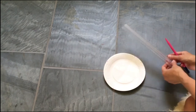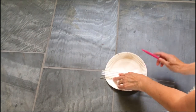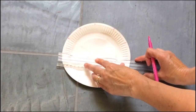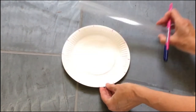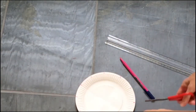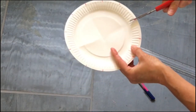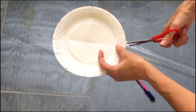Using a pen and a ruler, you need to mark out your paper plate. First, find the quarter points and make a mark. Then, mark out 2 points evenly spaced between each quarter. Now you need to cut small snips into your paper plate. Where you have drawn your marks, make a small cut, about 1 centimetre onto each mark on the plate.